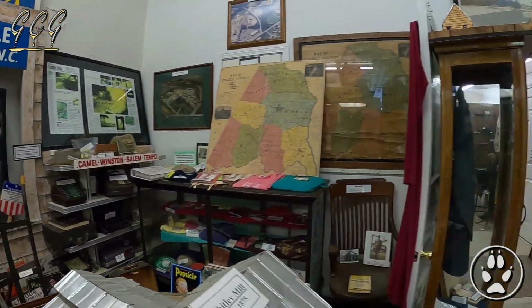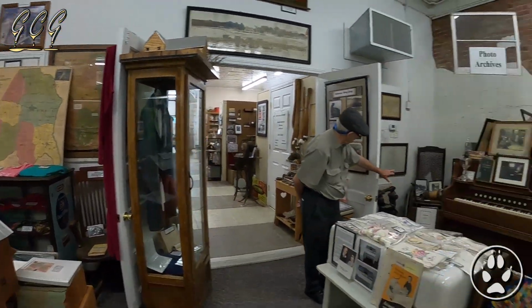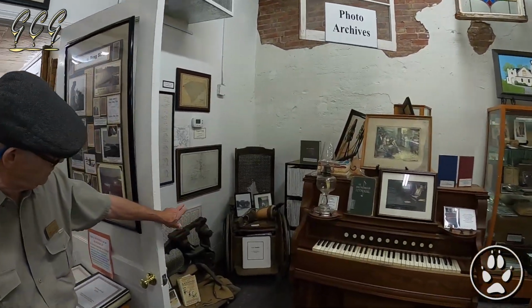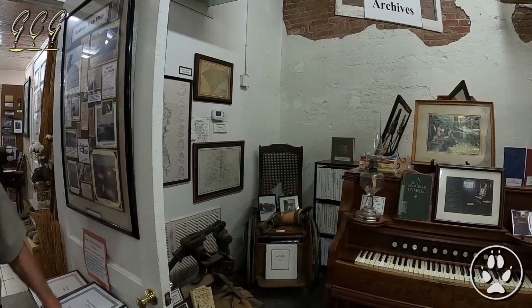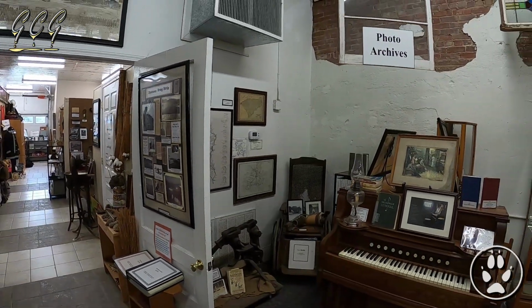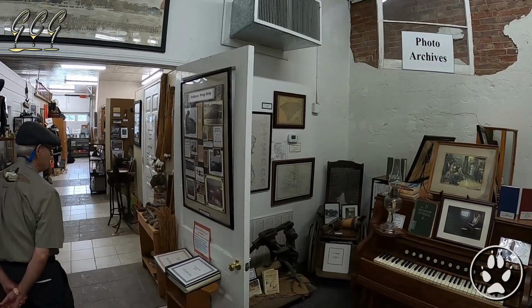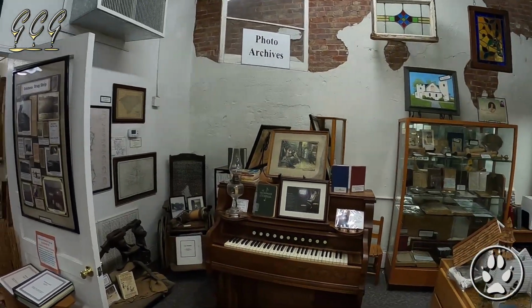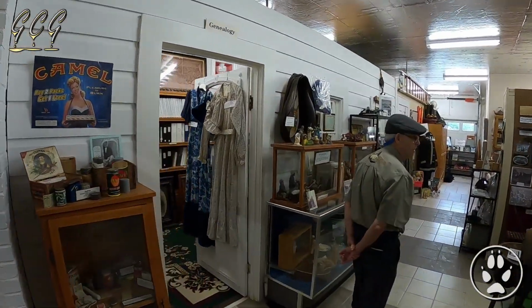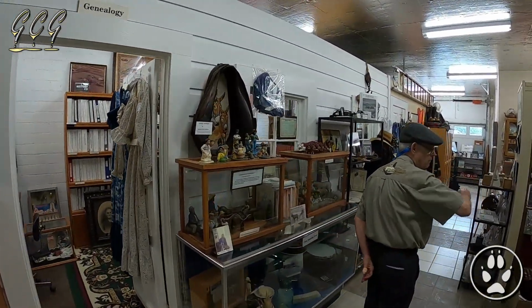I've never been in here before. This is really interesting. I like all the old collector items. This was one of the citizens of Oakboro. He had polio when he was 2 years old. He never walked. Wow. And he used that wheelchair his whole life. He was a jeweler. Pretty good life. He drove around a Model T with hand brakes on it.